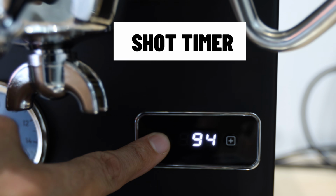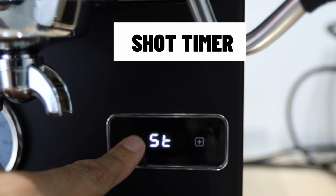This LED screen also doubles as a shot timer, which is nice and handy to know if you're extracting the right coffee in the right amount of time. And now I'll tell you what I didn't love about these machines.